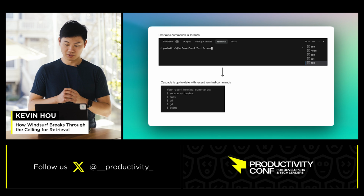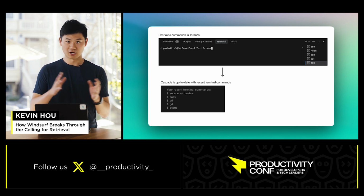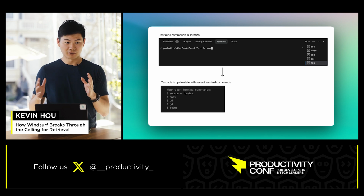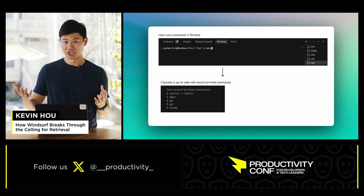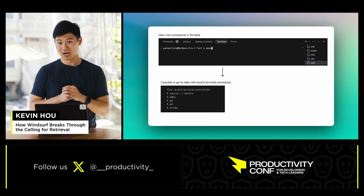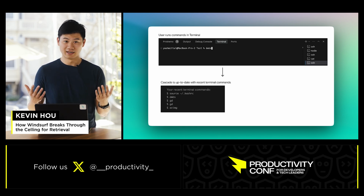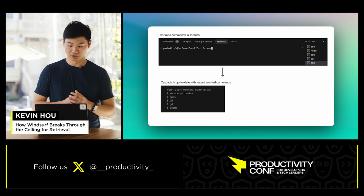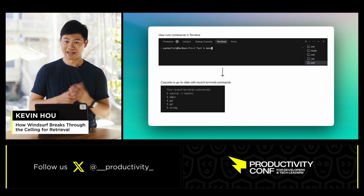We believe that there is a future where your terminal, your context, your edits are all part of this unified trajectory where you don't need to copy paste between the terminal and the chat. You never need to copy paste between the file and the chat. And we believe that the future is going to be automatic like this. And we certainly don't believe that the future is things like @terminal.